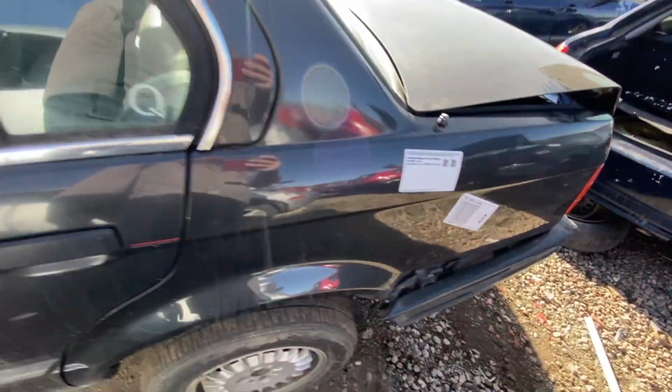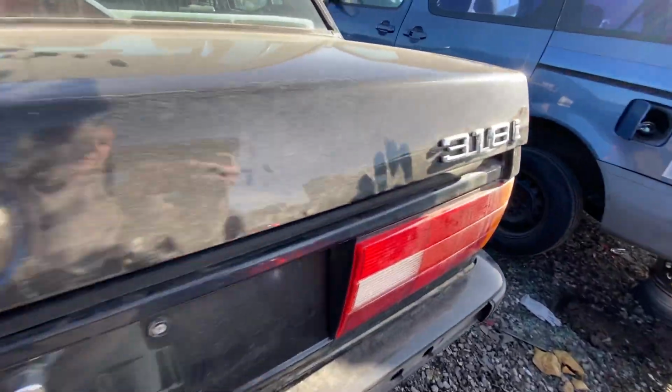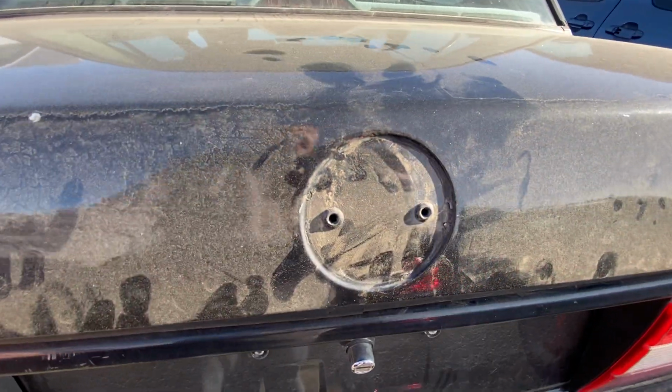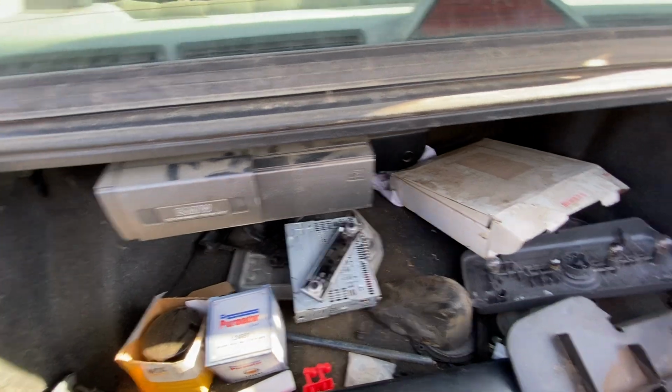Like I said, it's a four-door. And let's start with the trunk, actually. So, like I said, it's a 318i. The BMW roundel is gone here also. This one had the BMW CD changer.